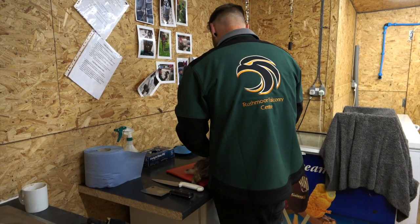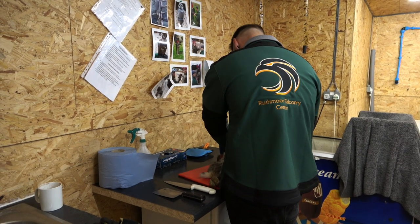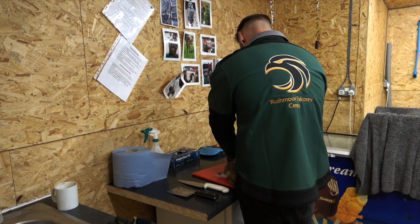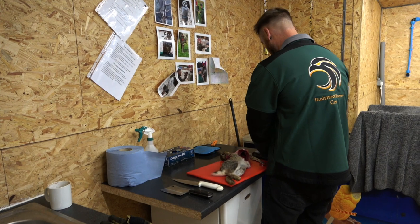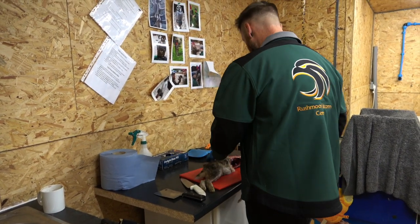So I'm just removing the guts here, just so they can get a nice bit of easy meat, all for confidence at this stage. Just gonna check over the rabbit as well, guys, just to make sure there's nothing in there that shouldn't be in there, you know.